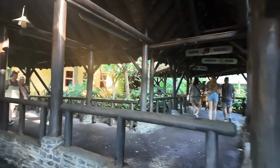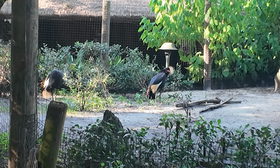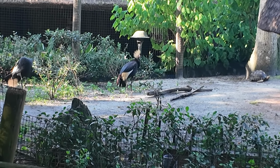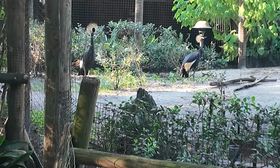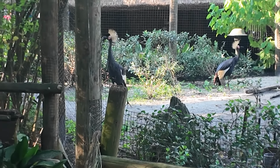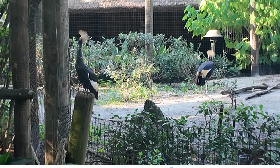In the line you can see these guys. These are gray crowned cranes. They're one of my favorite types of birds. This is a mated couple. They mate for life, and one time they had a baby in here and it was awesome. There was an egg for a while. The reason I like them so much is because gray crowned cranes, one, mate for life, and that's cute, and two, they dance with each other in the morning, which I already saw him do, but I didn't catch it on camera.